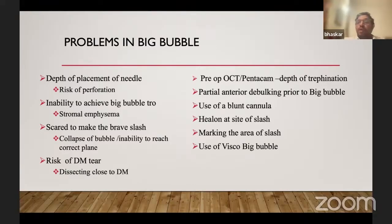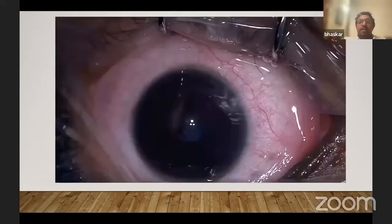and the use of a viscoelastic to make sure that it stays a little bit separated for your dissection. So all these have actually made big bubble a lot safer and a lot more predictable and faster as compared to a manual dissection.